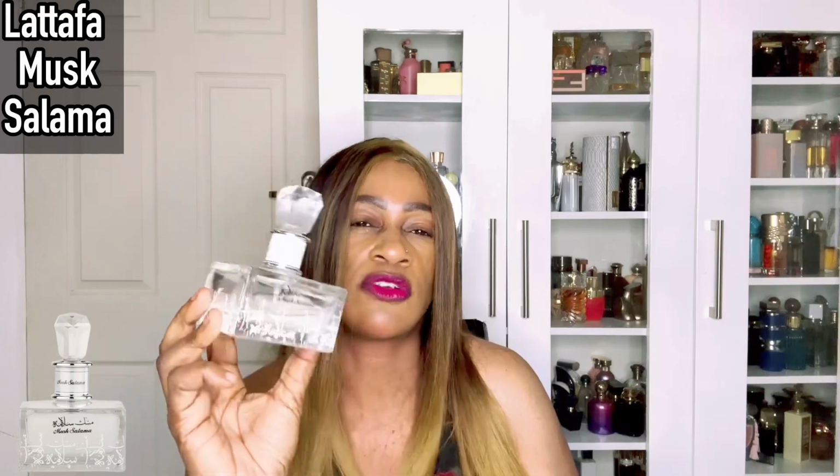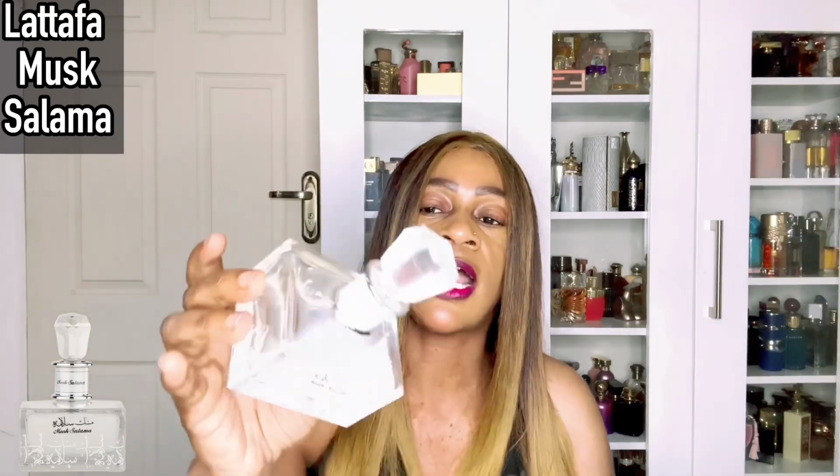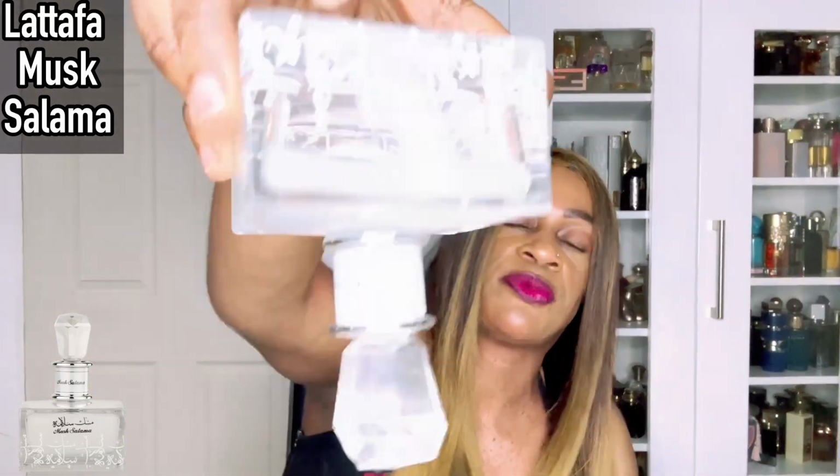Now, this is an exception, and this is why I say this has been in my collection for the longest time, and I could have finished it, but I just said I'm going to reserve some, because this is one musk that takes a direction that does not need it to be layered with anything. So it has an ice cream finish to it. It also has something in here that is unisex. It doesn't come across as girly as much as it's creamy and ice cream-like. It's not girly per se.